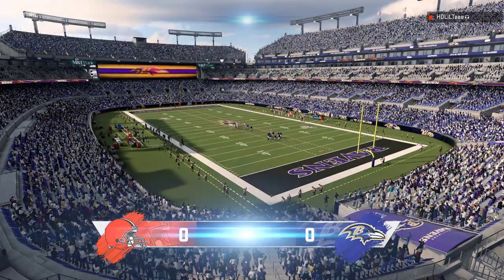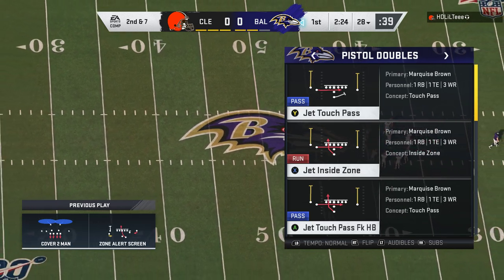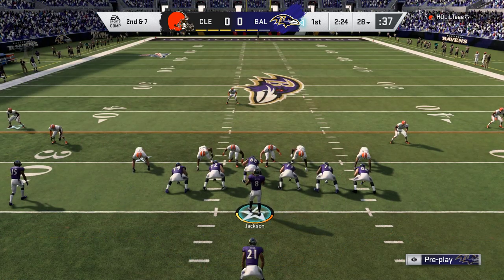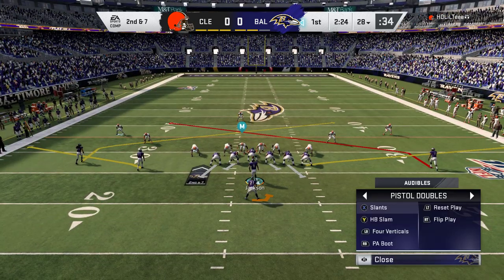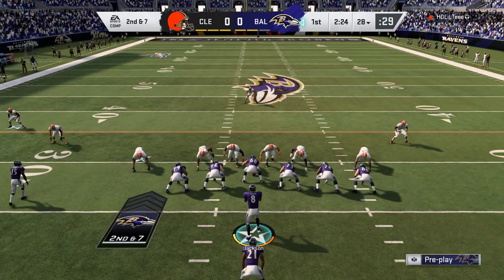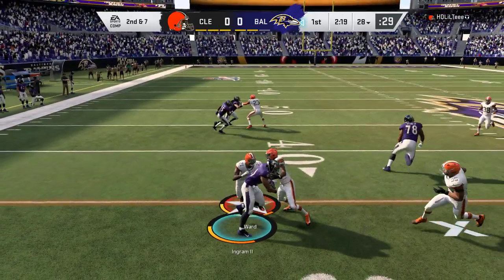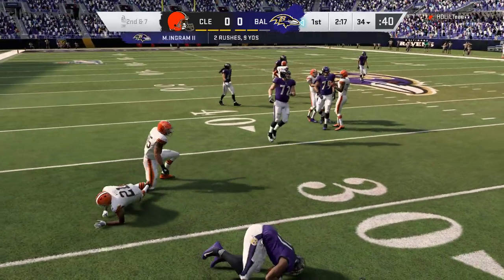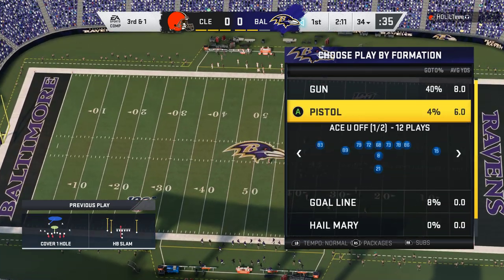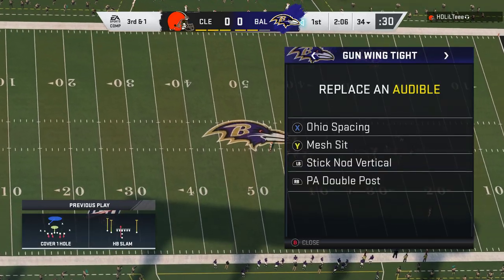Now with the play clock about to expire, we get a whistle. Good job, Steve. They'll have two remaining as we step aside here in this first quarter. Here's second and seven now from the 28. Heavy on the edges, heavy on the edges. They run from the pistol at Ingram, and he's given 6 yards here as he's stopped at the 34. Opportunities for this offense going forward.